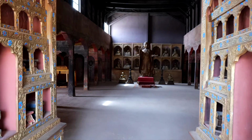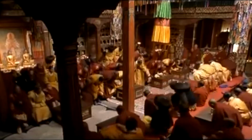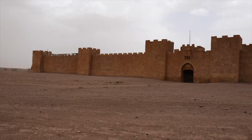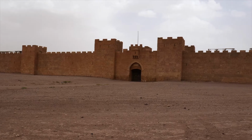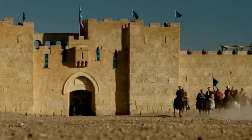The film brings to life the account of the Dalai Lama's early life from childhood right through to the later invasion and his journey to exile. So Atlas Film Studios is like the Hollywood of Morocco. But just a few kilometers away in the desert, there's something just as impressive.